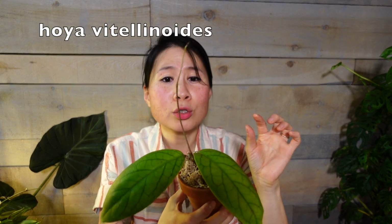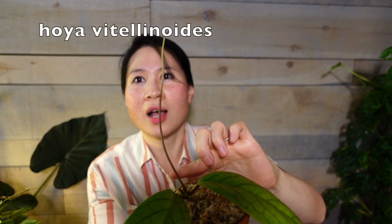And the next one I want to show you, I think it's called Hoya vitellinoides. Also was a cutting that I got with smaller roots. So this new stem is its new growth, and I'm really happy that it's growing. That means the roots are, you know, sufficient now to support growth. Ooh, we're coming to the end. Two more. I always get the name wrong.